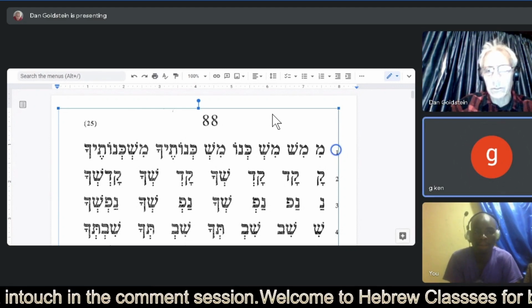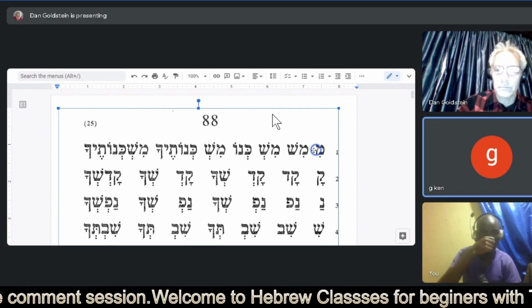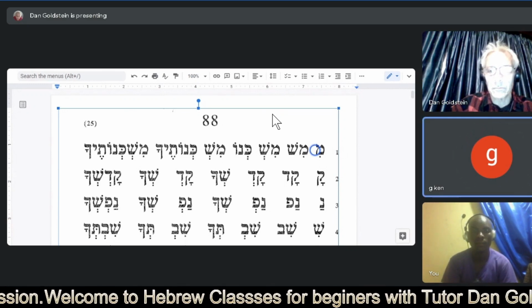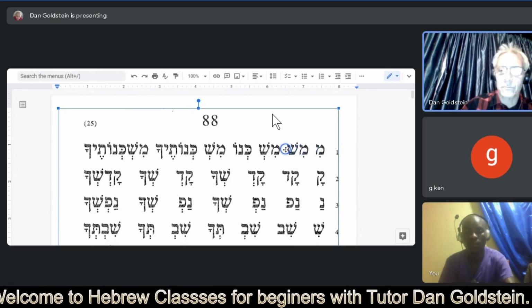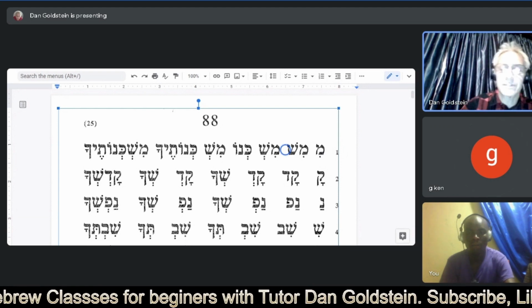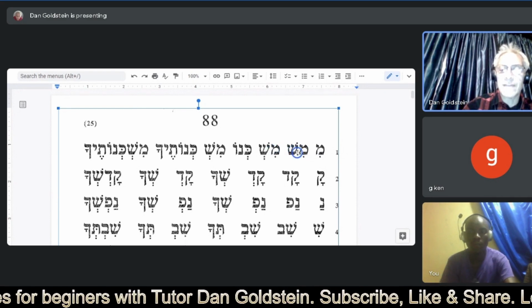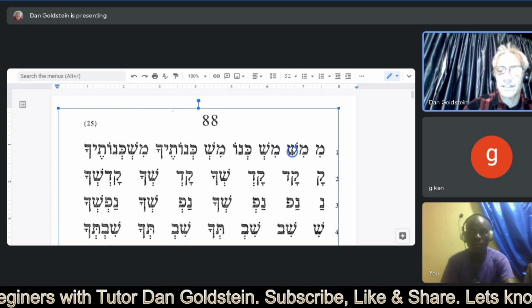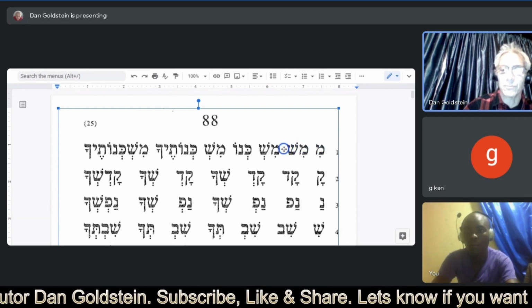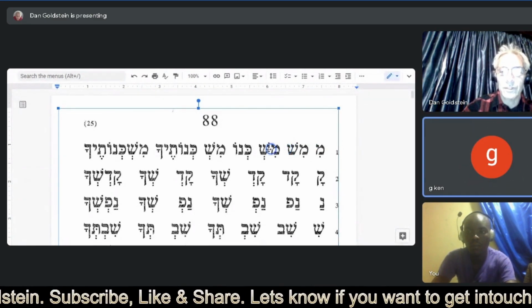Mim, Me, Mish, Mish. Mishe, no, it's really the same. I would say that the exercise is confusing. But effectively, you would never see the second instance in real Hebrew. It's just a way of giving us a progression. So Mish and Mish, it's the same.